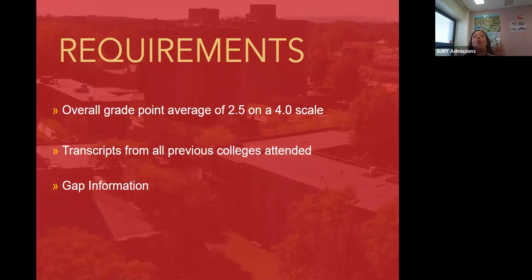When we are making a decision on a student, we are typically looking for a minimum of a 2.5 on a 4.0 scale. That's going to be a cumulative GPA. We require all transcripts from all previous colleges attended after high school. So for a student who may have an associate's degree in another area, or a bachelor's degree completed prior to their associate's degree, send us everything, because we'll do a cumulative GPA calculation on all of the colleges that you've attended previously.